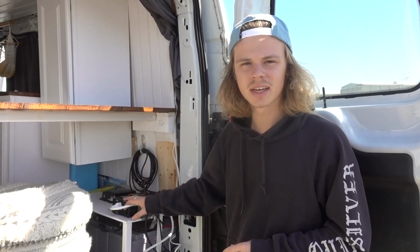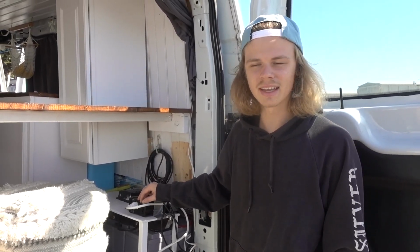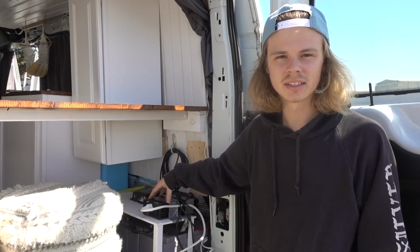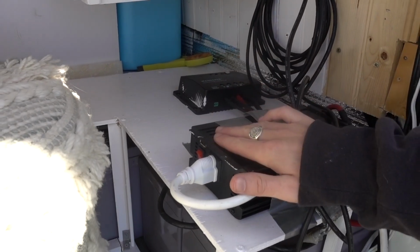Okay, so right now it's kind of a mess because our inverter actually fell down from the screws that were holding it in. So right now it's just held by duct tape on top of our batteries. But this is our inverter.